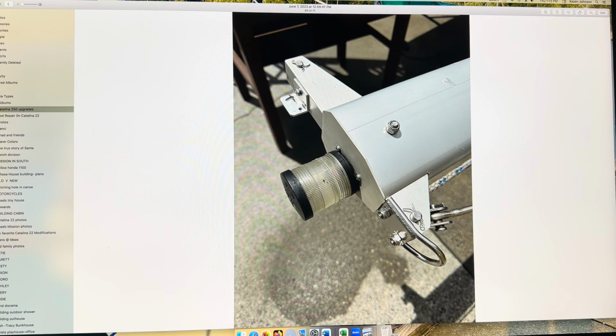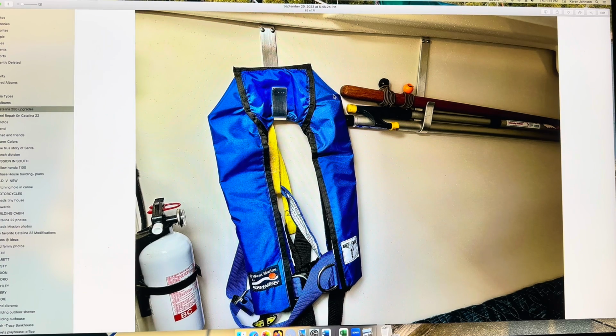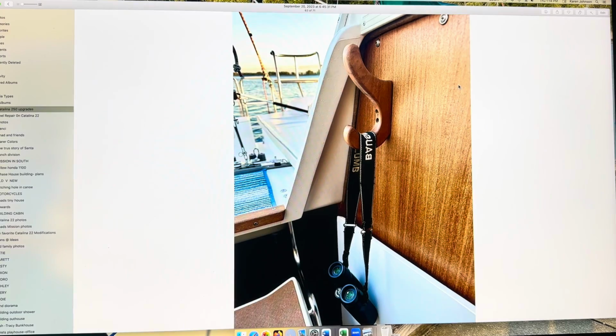Replaced everything with LED lights, added a spinnaker piece up here at the top of the mast, which Catalina offers, so that you can fly a cruising spinnaker on the boat if you want to. And then just a side note, these were just an area to store your life jackets and some of your things, so that they're not always laying down here on the stern berth and in the way. That was just a simple little thing, but it made a nice difference.